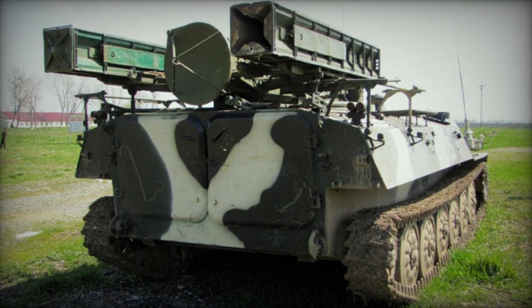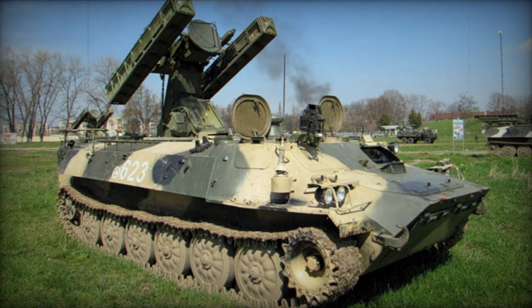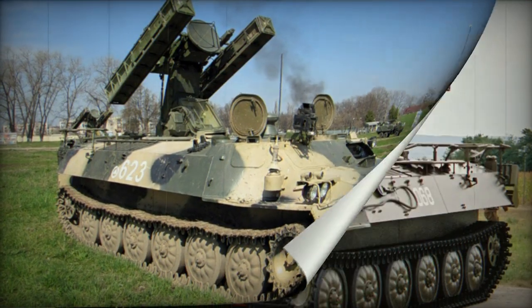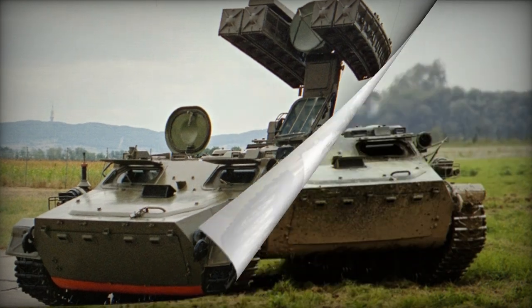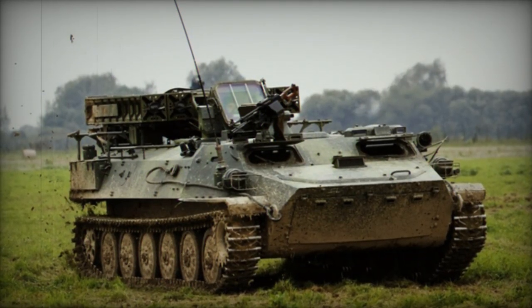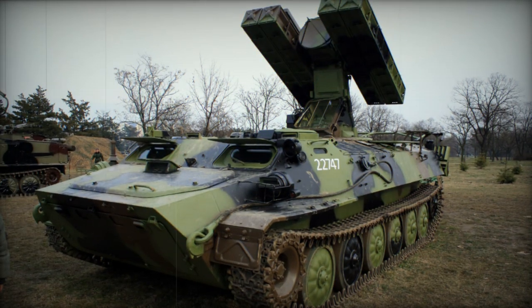Development work began in 1969 by KB Tokmash Design Bureau of Precision Engineering, to which the 9K-35 was taken into service in 1979. To NATO, the vehicle was known as the SA-13 Gopher. It continues to see use today, 2014, having been taken on by forces ranging from Afghanistan and Angola to Ukraine and Vietnam.